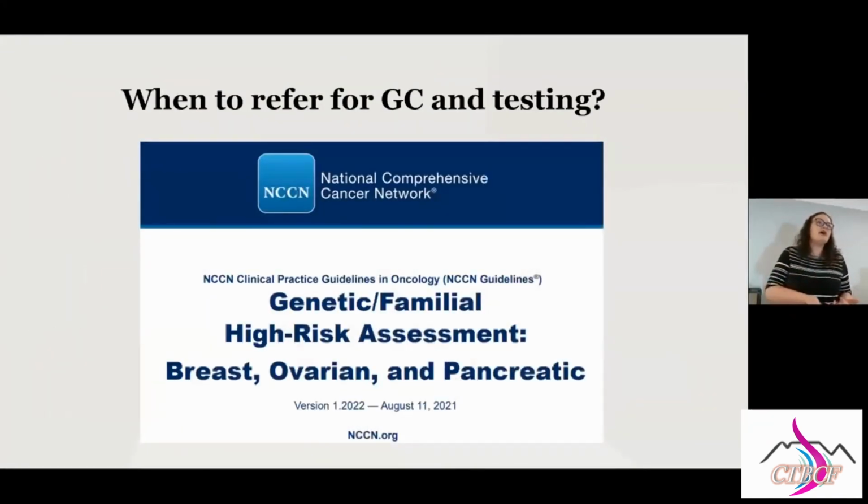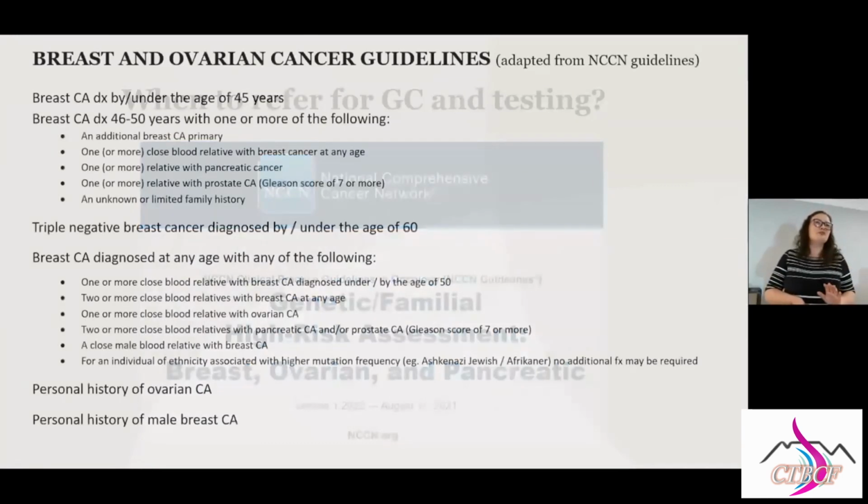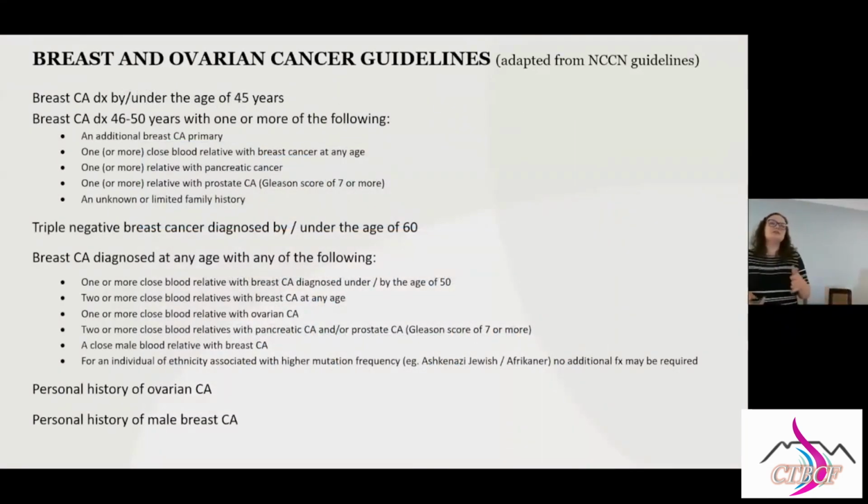This is an example of the NCCN guidelines, which are quite complex if you look at them just off the top of your head. But for example, these are guidelines in private practice that I like to use that have been adapted a little bit from the NCCN guidelines on when to refer. For example, if it's a breast cancer diagnosed by the age of 45, or if it's in the category of 45 to 50 years with one or more of the following, such as an additional breast cancer primary, or a close blood relative with breast cancer, or a relative with pancreatic cancer.